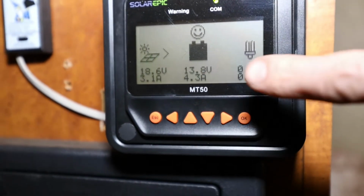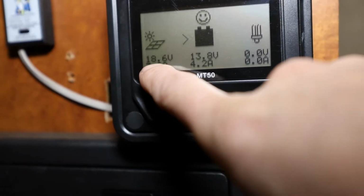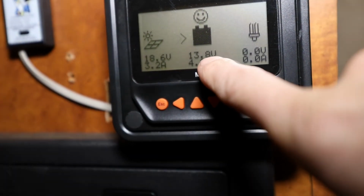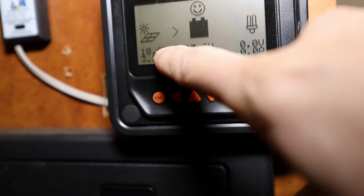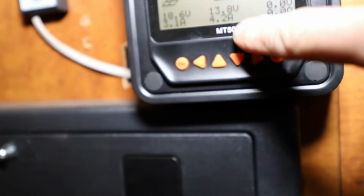And this is what an MPPT charge controller does. So since the voltage is higher than the batteries, an MPPT charge controller converts those volts into amps. So you can see that it's lower volts, higher amps going into the batteries.